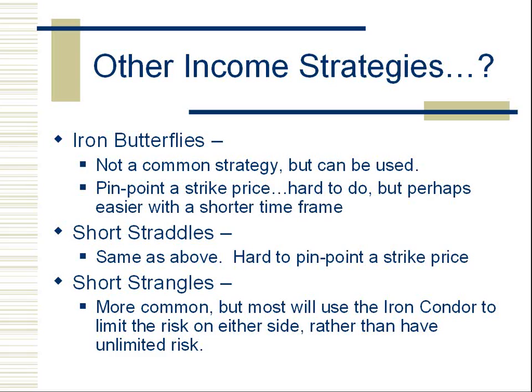With the iron butterflies, I'm going to sell a call and sell a put at the same strike price. So I'm trying to pinpoint a strike price. Now that's really hard to do, which is one of the reasons why I don't trade iron butterflies in my personal account. And I have a joke with the customers that call me up for a coaching session who are trading iron butterflies and short straddles. And I tell them, hey, if you're able to pinpoint a strike price with accuracy every month of where a stock or an index is going to be trading, you're probably not calling me for help. I should start calling you for help. It's really hard to just pinpoint a strike price.